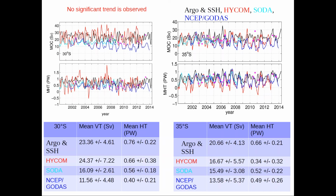We can see the seasonality very well here. And there is a sharp drop in the HICOM transport at 30 south. I would like to point to the left-hand side top panel. There is a drop in NCEP GODAS meridional volume transport. That drop is about 7 Sverdrup from 2004 to 2005, and then it becomes stable with a mean of 10 Sverdrup. Before that, it was about 15 to 17 Sverdrup.